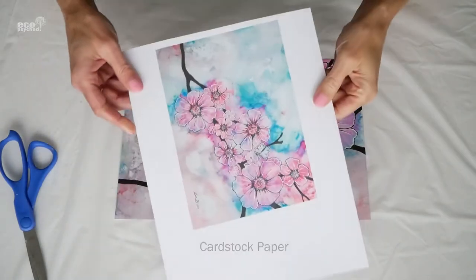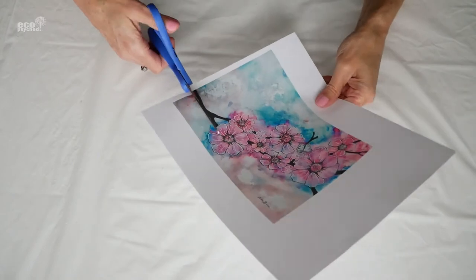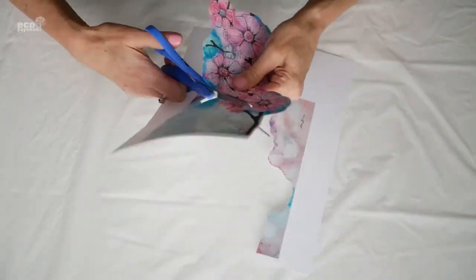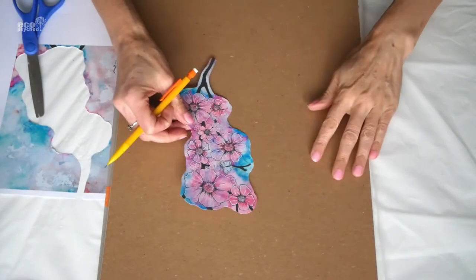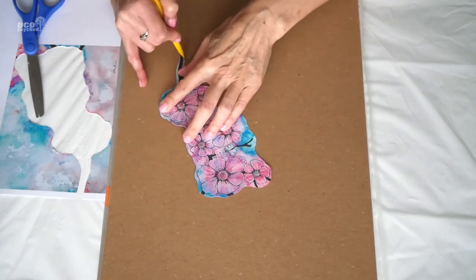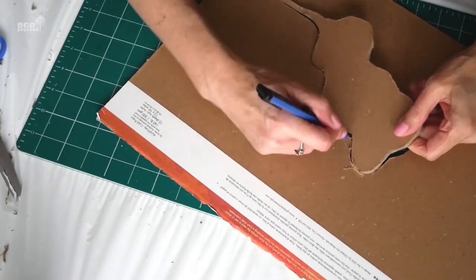To preserve my original painting, I printed this copy on cardstock paper. This thick backing from a pad of watercolor paper took me 45 minutes to cut.